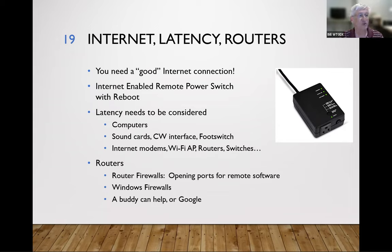Internet-enabled remote power switch with reboot. This is an interesting thing. So Paul and I have been fortunate that the locations where we have our stations, there are people there. And if you ask them, they can turn the power on and off, or plug something in and pull it out and plug it back in again in case it got stuck.